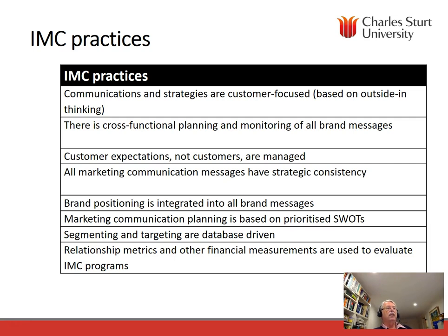It's not about managing customers, it's about managing customer expectations. And we need to make sure that the communication messages are strategically consistent and the brand positioning is integrated into all brand messages. And that marketing communications planning is based on prioritized strengths, weaknesses, opportunities, and threats. Second last, we need to ensure that our segmenting and our targeting of individual customers are database driven, and that we have an overall approach, and that we're collecting good information through our customer relationship management systems. And finally, our relationships, metrics and other financial measures are used to evaluate the IMC programs. And this is becoming increasingly important, as I said earlier, looking at return on investment.